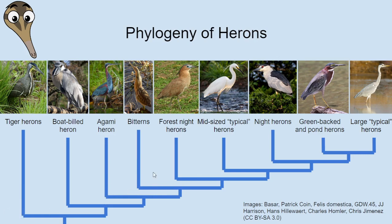And then we get to the next split in the tree, and everything from here onward is mostly more widely distributed herons. So these are herons that got out of the tropical Americas. And here we see a divide between the bitterns versus everyone else. The bitterns are a group of herons that are one of the more secretive groups that I alluded to earlier.